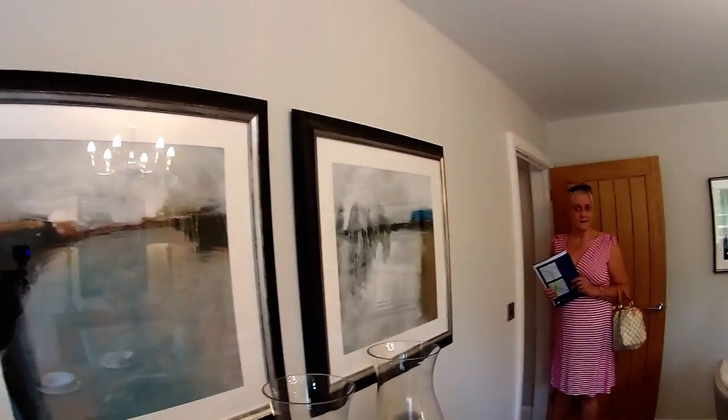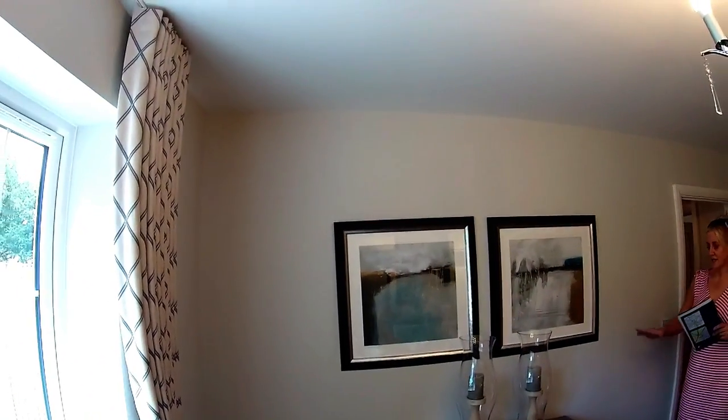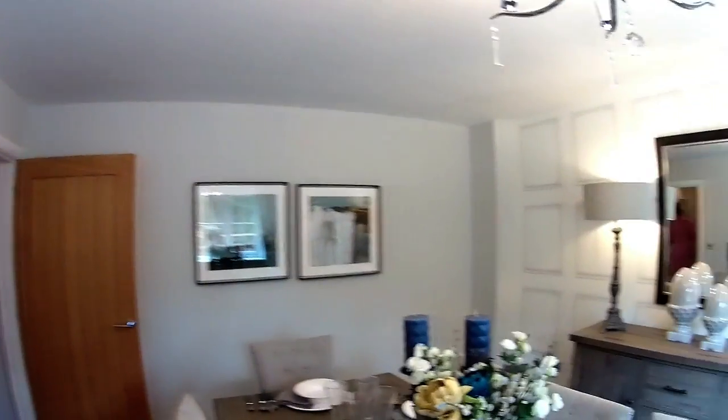Emma, can you do me a favour? Can you just put that picture straight there? No, I'm not touching anything. There's too much glass there. They're a little bit slanted.